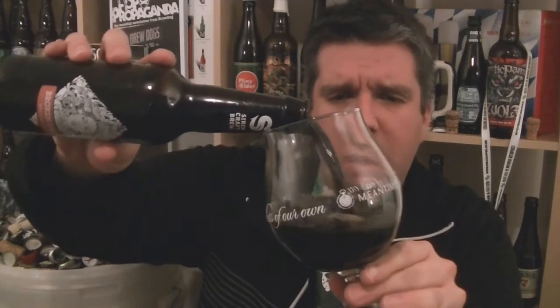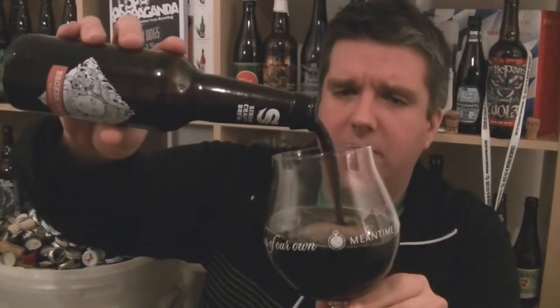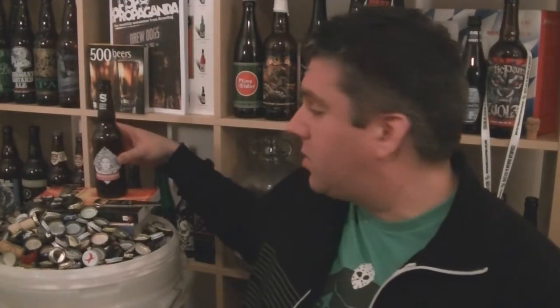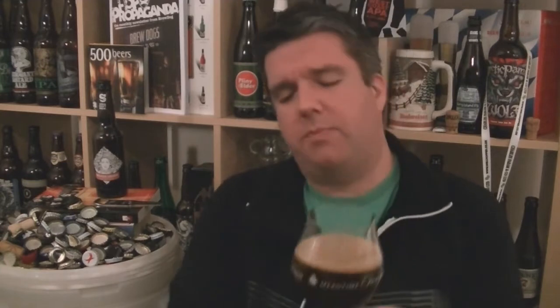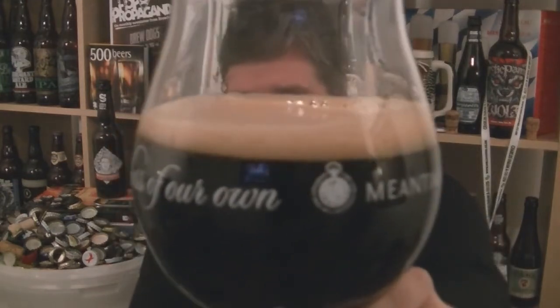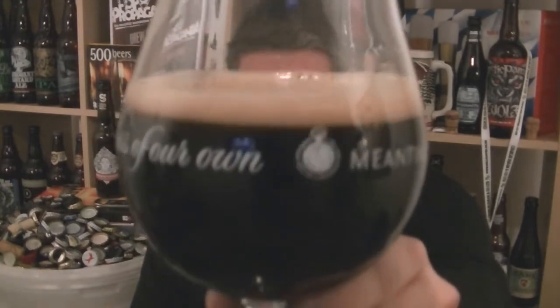Yeah, carbonation in the bottles has always been a bit lacking, I'd say, on the Siren bottles. I have had this on draft, and to be honest, the carbonation was quite light, so that explains the appearance a little bit. But look at it now; it's quite an aggressive pour. It's looking pretty good. So let's check out the aroma.